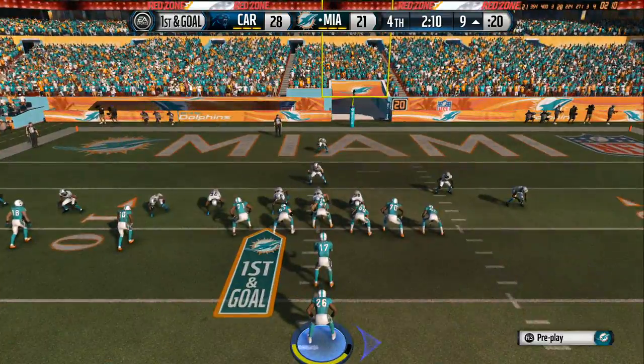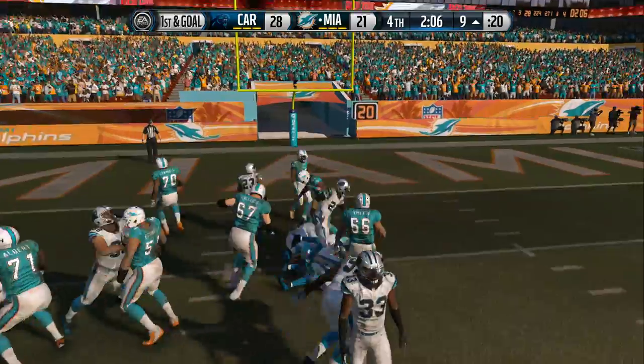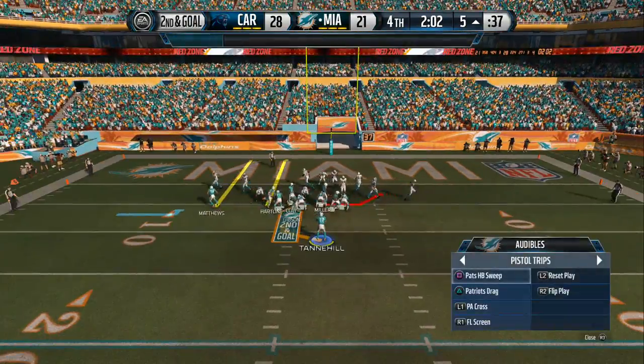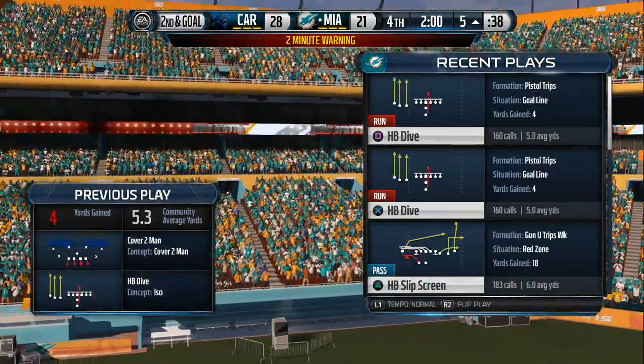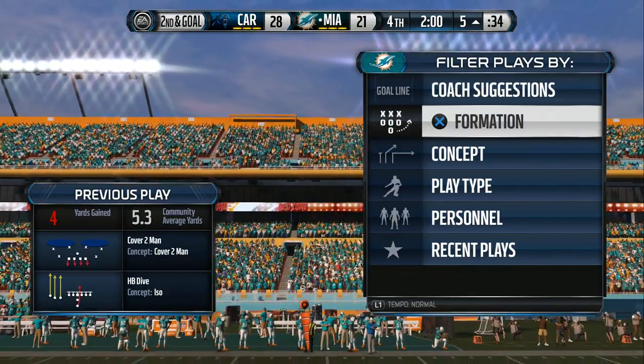They're in the hurry-up mode. So, first and goal to go. Miller's going to take the handoff now. And picks up maybe 3 or 4. Just about 2 minutes to go, and the defense knows it needs to make one last stop to end it. 2 minutes to go in the second half.